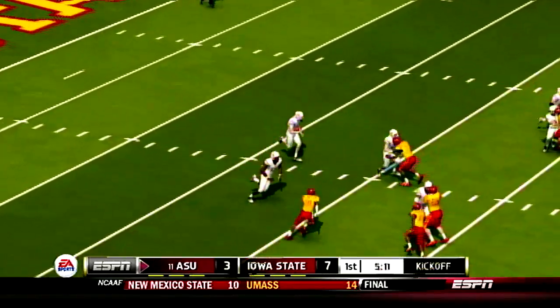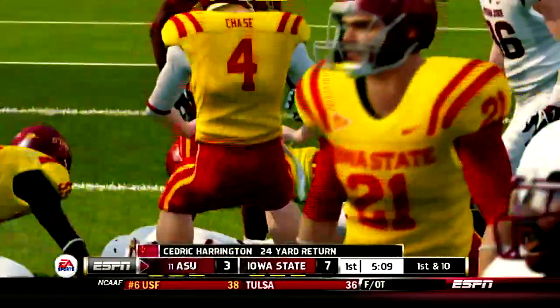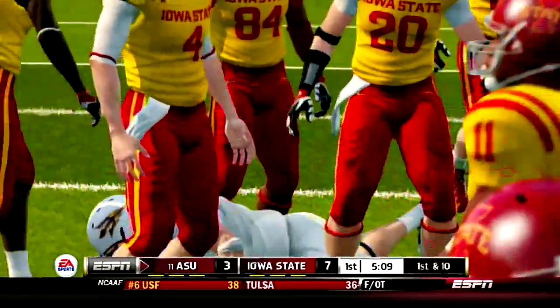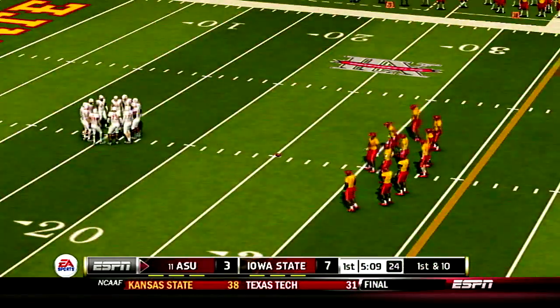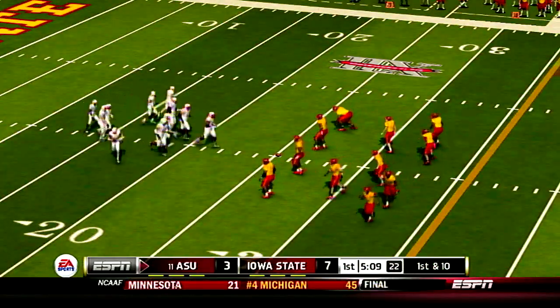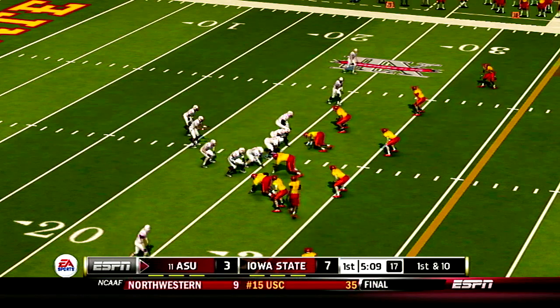So our score, 7-3. Harrington from the two. He makes it to the 25-yard line. You never like to have to play from behind, but a deficit this manageable shouldn't be in the front of their minds. They just need to go out there and play.